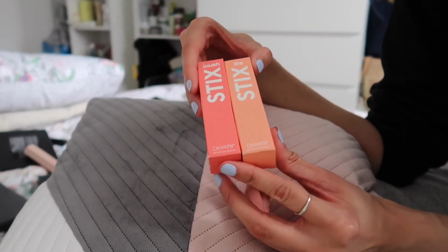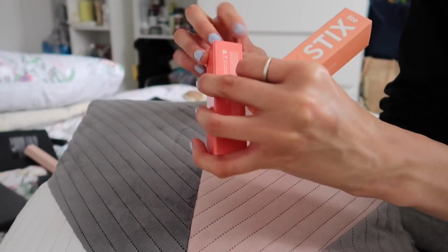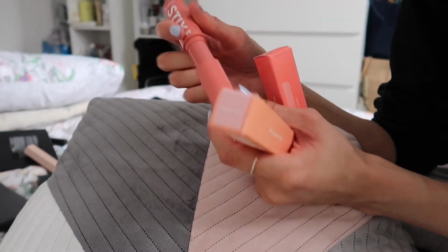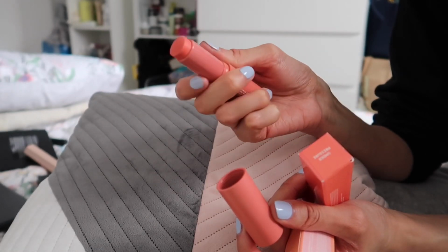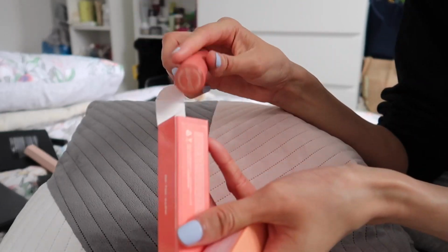So these are the blush sticks. I think this is a highlighter stick. This blush stick, I don't really like the whole idea of blush sticks. They just don't work for me. I think stick products tend to be quite hit or miss. Now this is a really gorgeous blush, but I haven't touched it since I purchased it, so I will be getting rid of these.